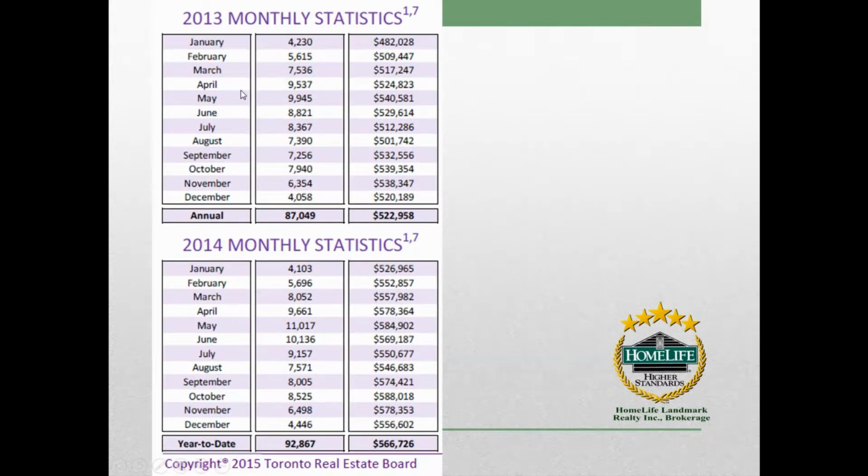Next is the comparison of last year and this year, month by month. How many transactions, what is the average price. You will see which month is low season, with fewer transactions, and which month is high season, with more transactions. Of course, which month the average sold price is low, and which month it is high. So when you talk to your client, you have numbers and data to show them.